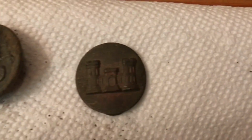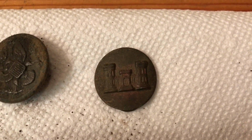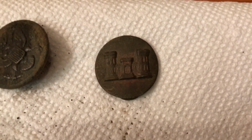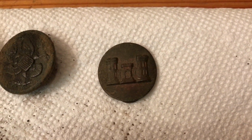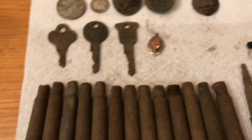And then my favorite find all weekend is the Corps of Engineers collar disc. And that beauty is going to shine up gold, gold, gold when I get after it with my stainless brush. So yeah, I'm happy to have it. That really is a sweet, sweet find to me.